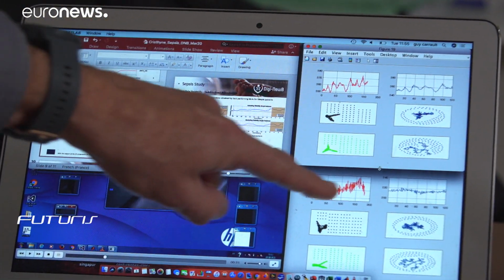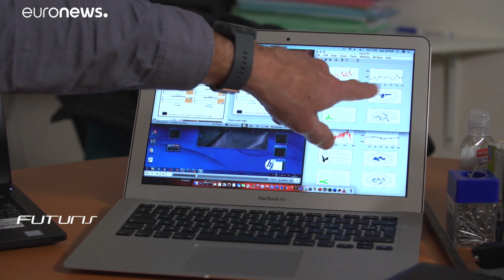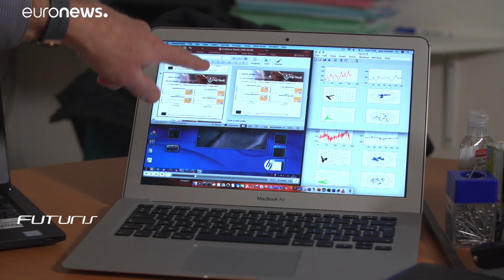You have here, for example, the cardiac variability curve of an unaffected baby and the variability of an infected baby. So you can already see by looking at these signals that they're very clear differences. And from there, we extracted what we call a network. And likewise, the organization of this network is totally different in the infected case and in the uninfected case.